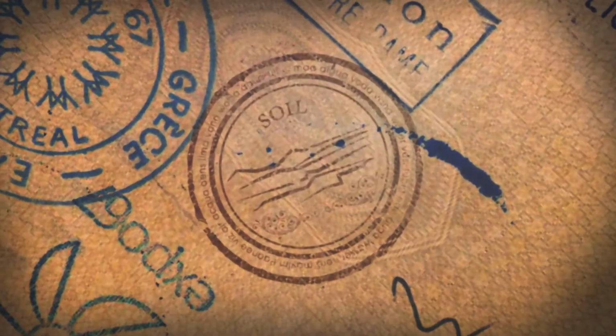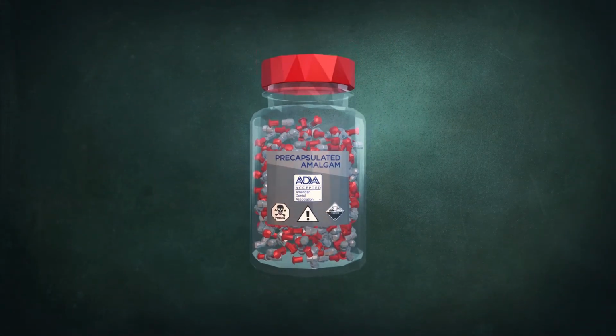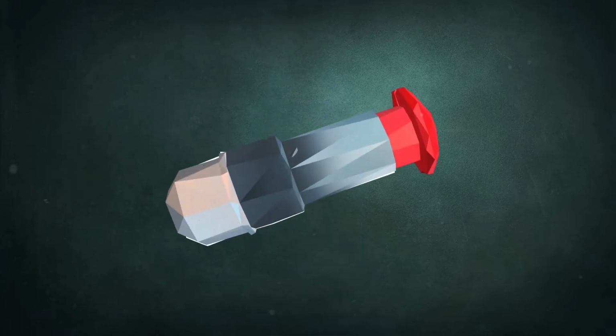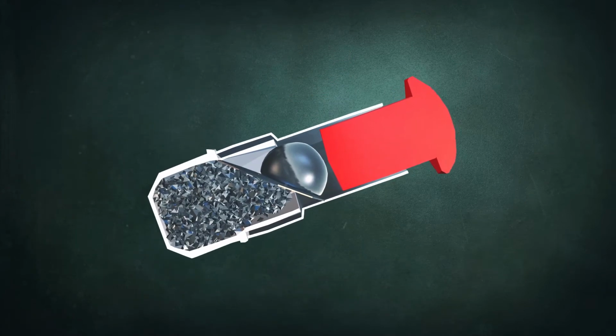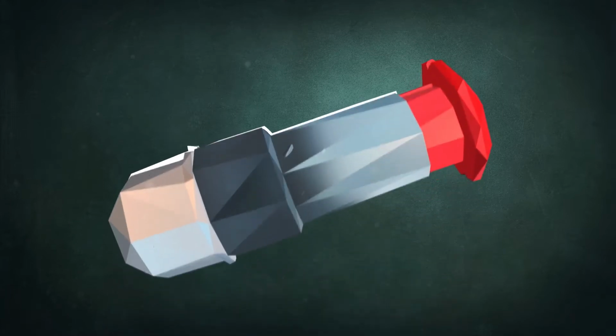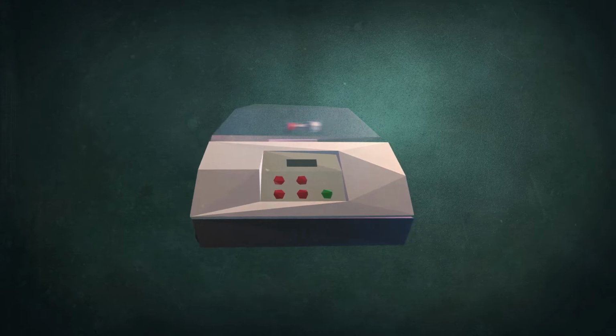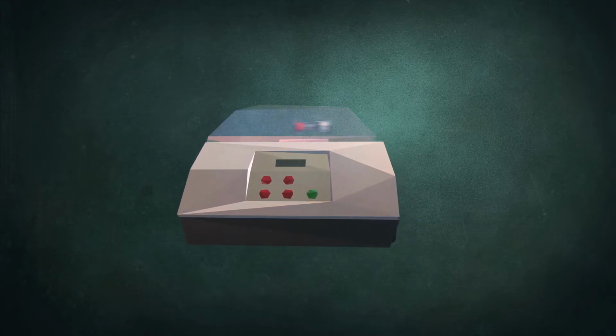Dental mercury travels many pathways on its journey back into the environment. It starts when a dentist receives precapsulated dental amalgam. In each capsule, up to 900 milligrams of elemental mercury is separated from the other alloys. To make the final product, the capsule is vigorously shaken in a triturator to thoroughly mix all the elements.